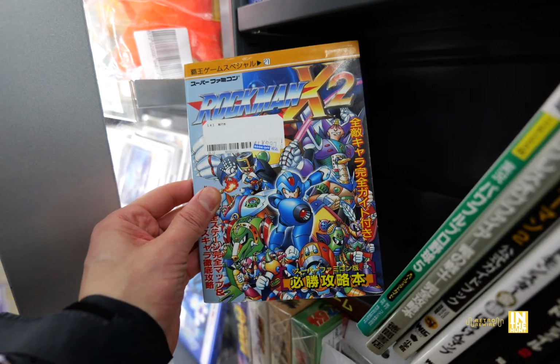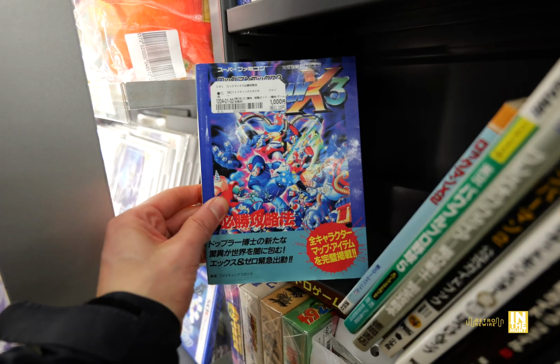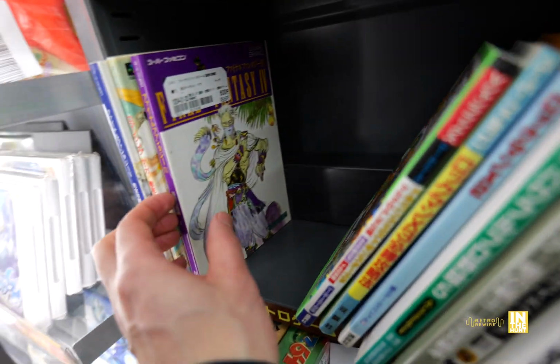And then we have X2. Look at this one. 990 yen. I would have picked this one up, but I already own it. And then they had X3. Come on, man. Bringing the goods at the old Book Off.